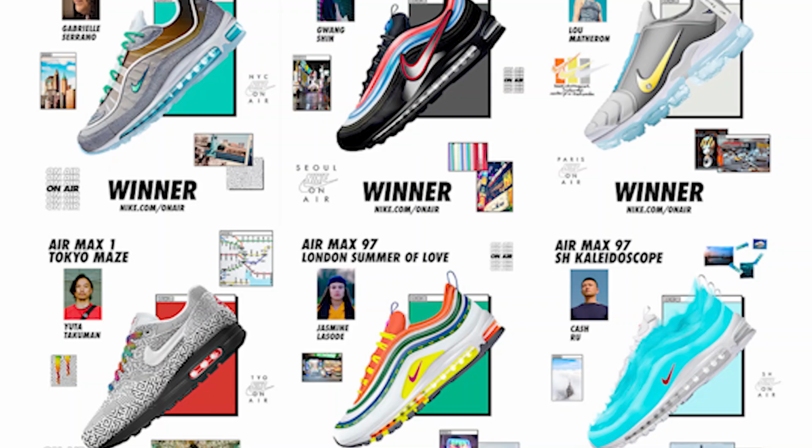Because the purpose of the SNKRS app, okay? They want you to be on that app. They want you to function on that app. That's why they add in so many more things to have engaging content. You can vote on colorways of sneakers. You can watch documentaries on shoes. You can even check out other people in the sneaker community's collections. There's so much other stuff that they bring to the app to try to make it engaging.